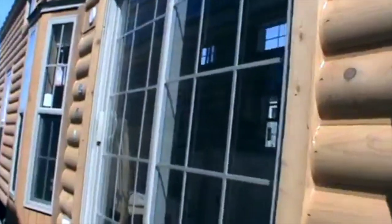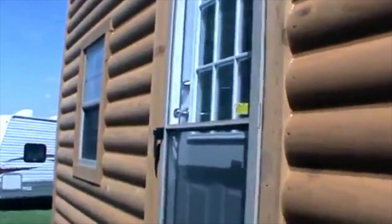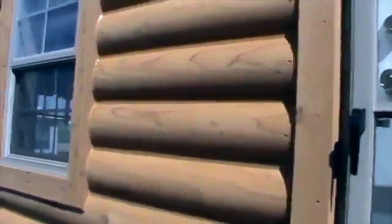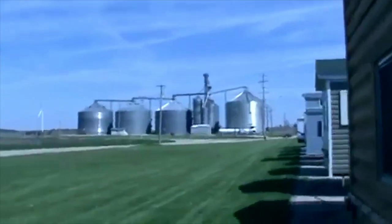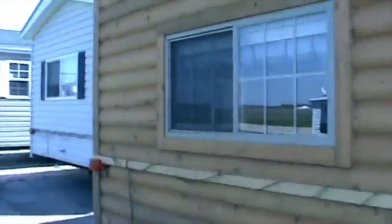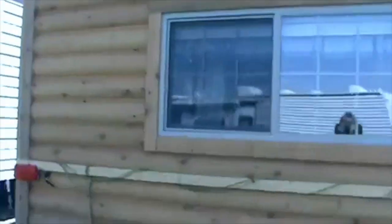You've got a 6 foot vinyl patio door, single hung thermal pane windows all around. You've got a house type rear entry door. Cabins come completely furnished with everything you need to have a happy camping experience. They're roughly 12 wide and 14 and a half feet tall, so they're a great big monster. 36 feet long and some change.